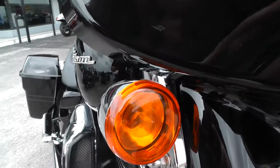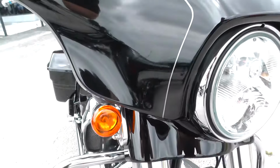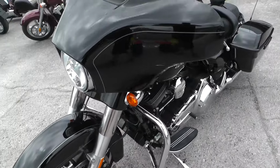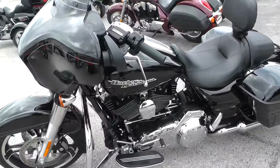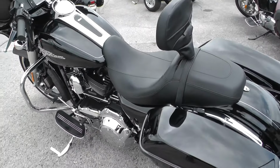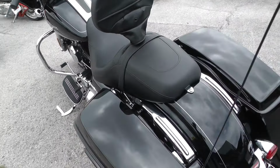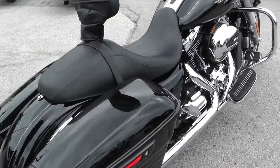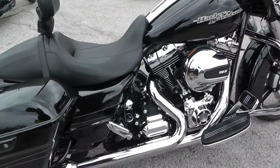Looks like we got a small little paint blemish right here. Now I've already looked at this bike real closely and there ain't much to point out. Saw that one little flaw in the fairing. And I didn't see anything else worth mentioning.